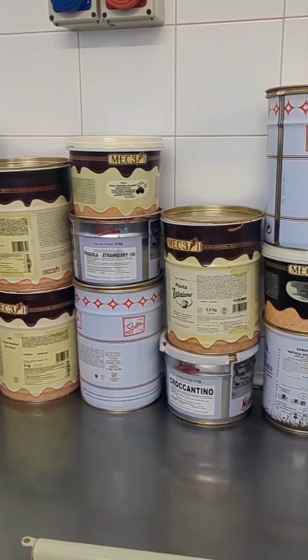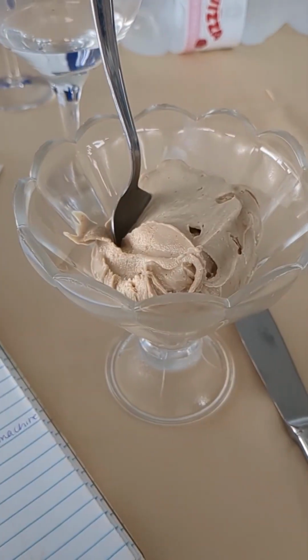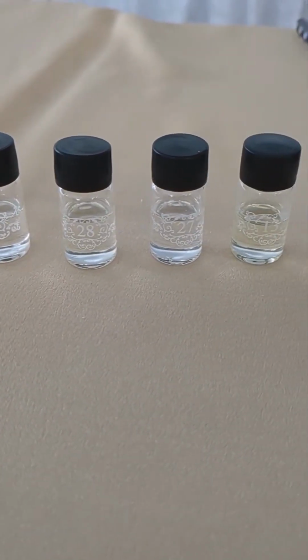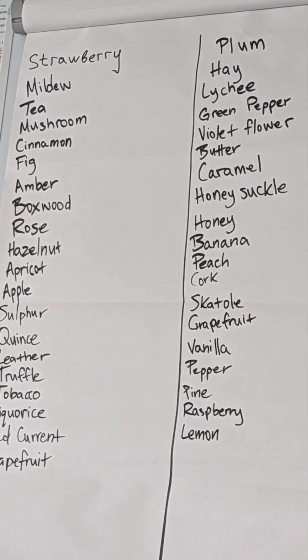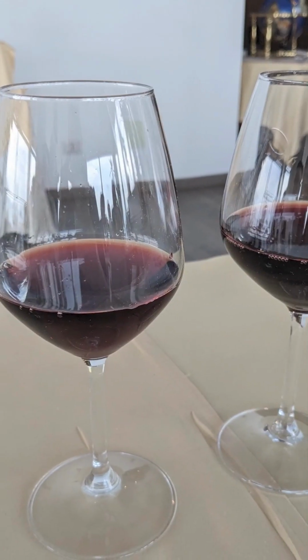When we got back, we also got to learn even more about the products that went into our homemade gelato and, of course, taste test some hazelnut gelato. We ended the day with a sommelier lesson, smelling different aromas that are in wine to see how well we could identify these different smells.